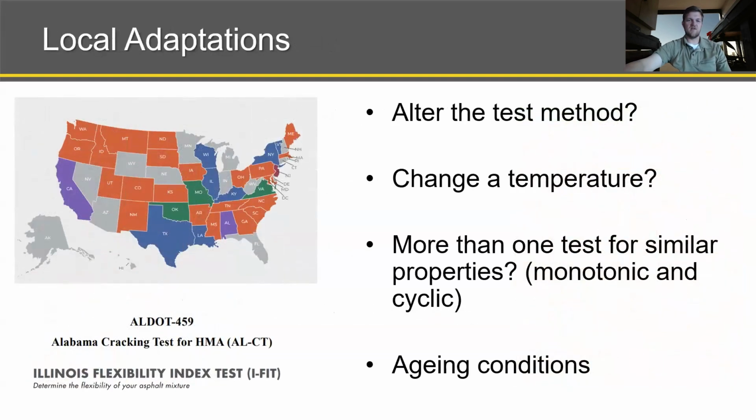So given that each area of the country has its own conditions, it may be a good idea to make some local adaptations to your mix design, but also to your performance tests.